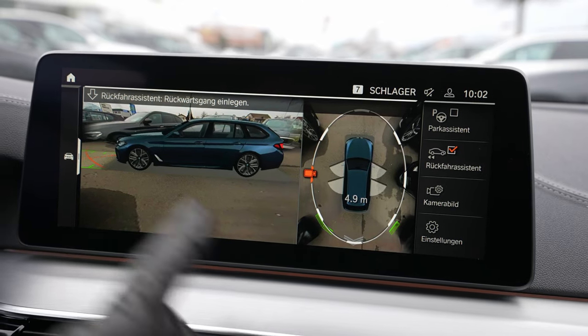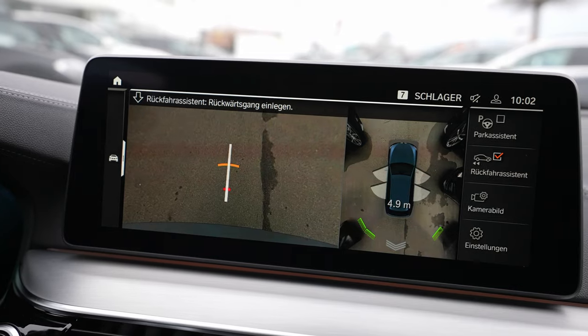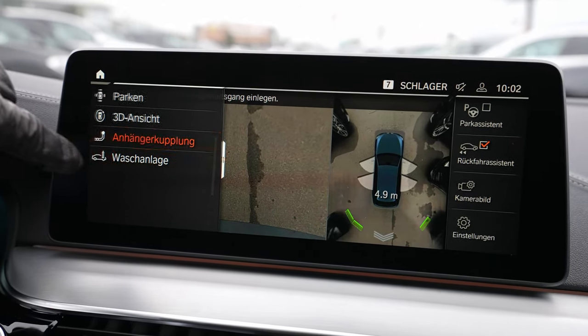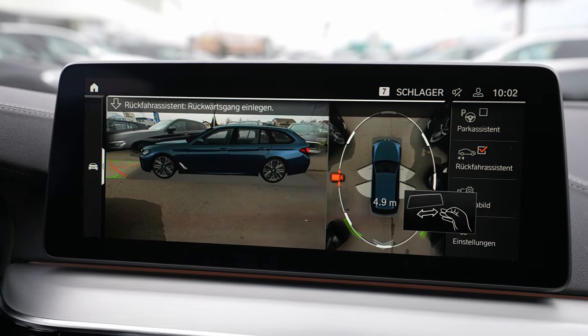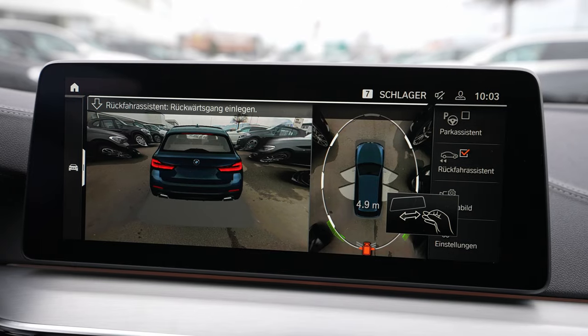So amazing, yeah. And from here, you can also choose to see if you have a trailer in the back, and also you can see from the front, you have different parking options and 360 degrees. That's kind of my favorite view.